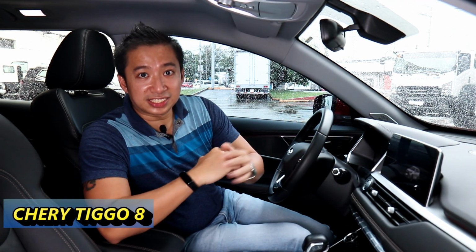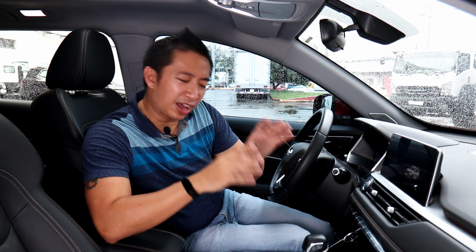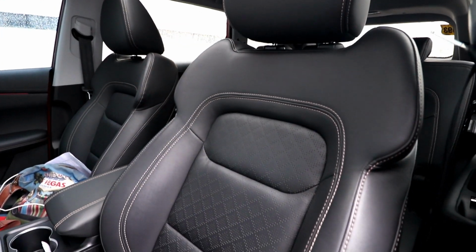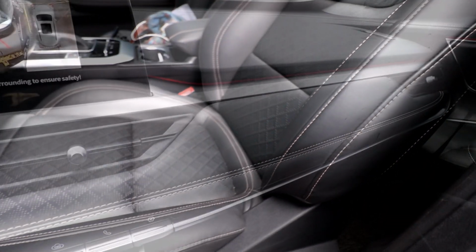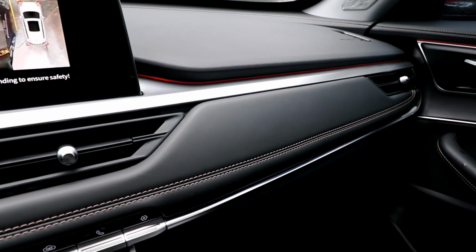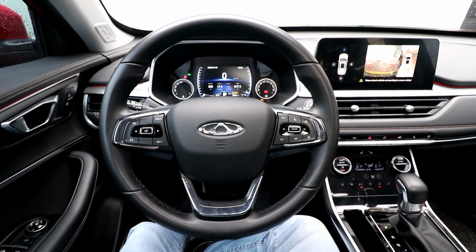The Tiggo 8 also has leather seats, but these are faux leather. Now, having said that, guys, the quality of these faux leather seats are pretty much at par with the leather that's found in the Geely Okavango. You also have leather on your middle dashboard here, and you have a nice leather-wrapped steering wheel as well.